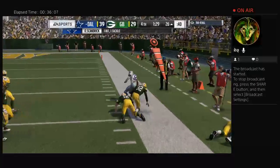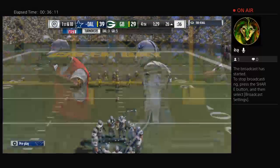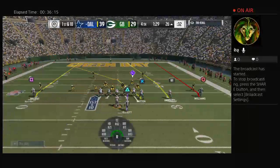Orlando Scandrick just took the challenge right there. Find a way to seal the victory. And that's exactly what he did with that interception. The product of Boise State coming up huge.